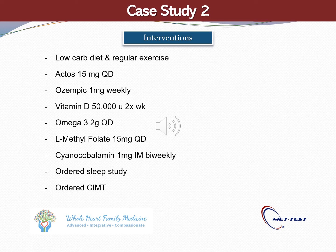So I ordered a sleep study on this patient because of her fatigue, which she did as a home sleep study but failed. So I'm still waiting for her to redo that so that I can assess whether or not she's got obstructive sleep apnea.